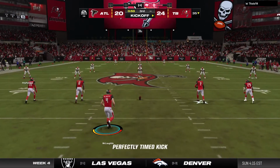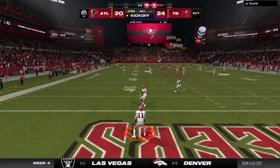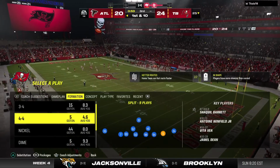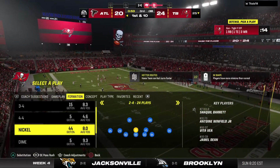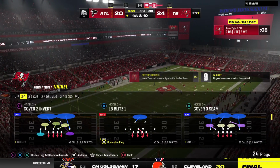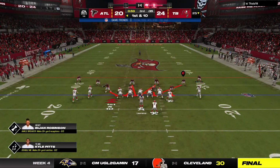So let's try this again. After the kick return TD, here's yet another kickoff. And we will not see an attempt to match that return touchdown, as this will be a touchback and bring it out to the 25. The Atlanta offense out there for their next drive.